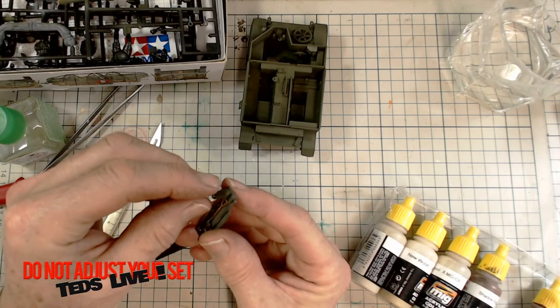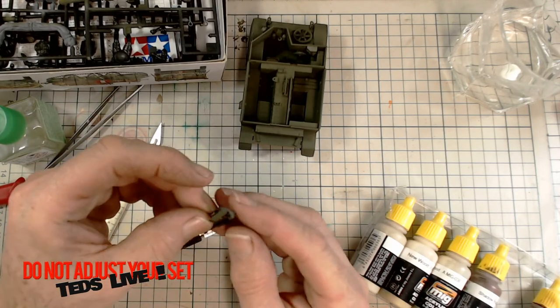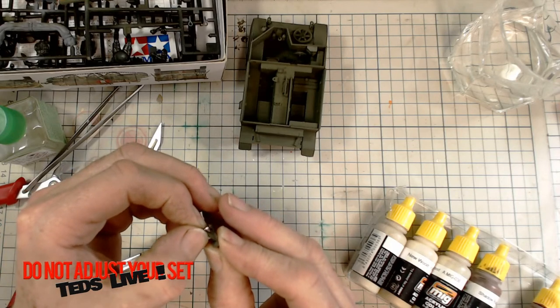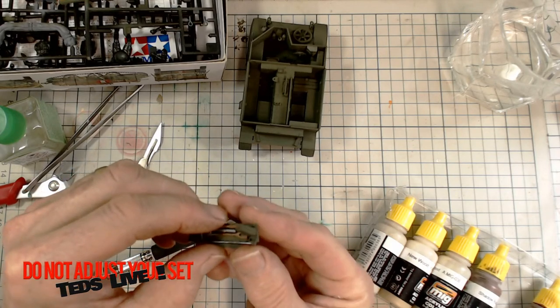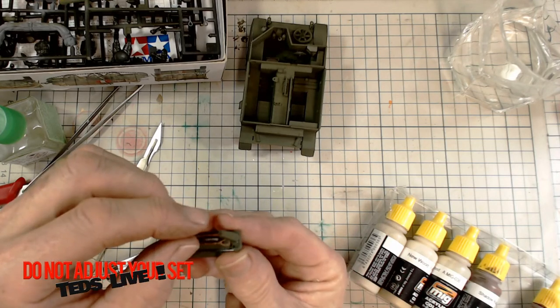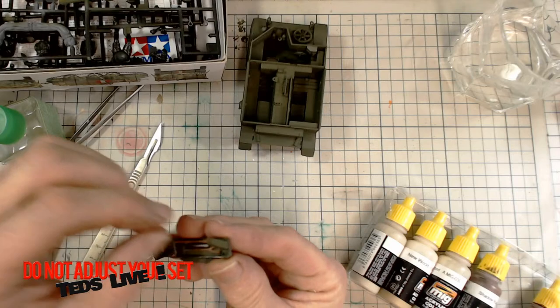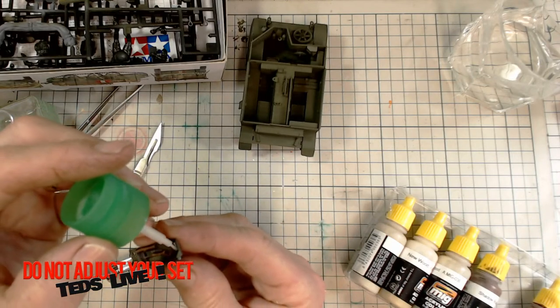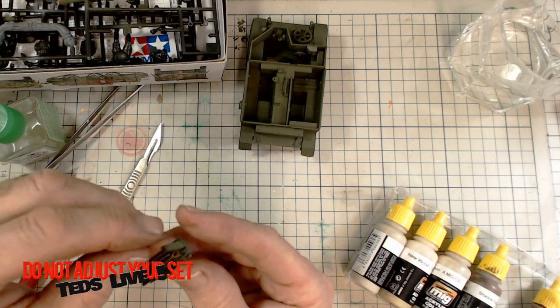Am I building a one-to-one scale chicken egg? Nope. Model making chicken. Perhaps we should have it as next week's E-Models prize. Guess what Ted's building?